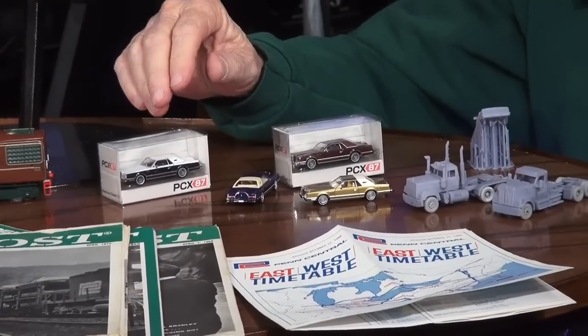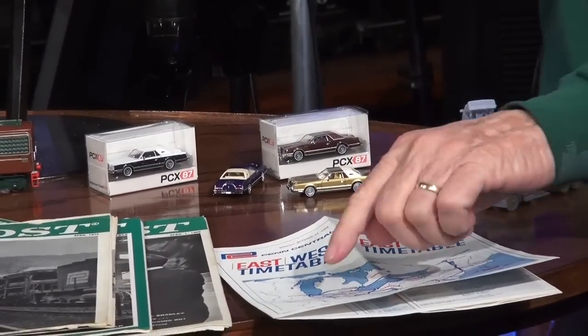But anyway, a couple other things that were in this envelope are old Penn Central timetables, and they went all the way to East St. Louis, Illinois, and we saw a lot of Penn Central stuff back in the day. And to me, that jade green, that color, it looks so modern and new. So anyway, thanks to Mike Ensley for sending me that stuff.